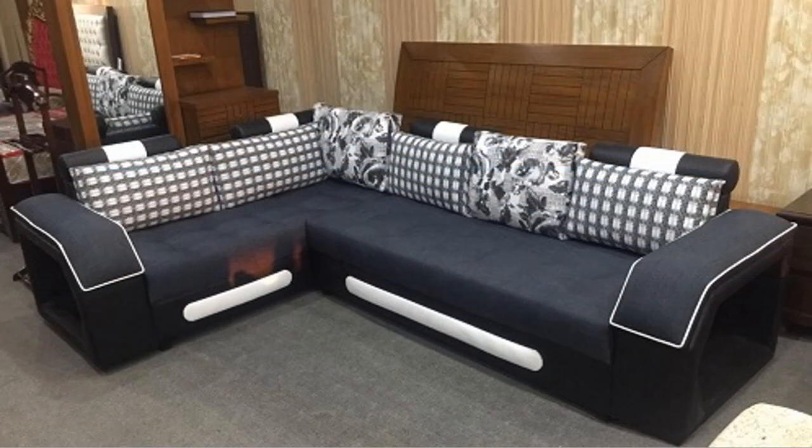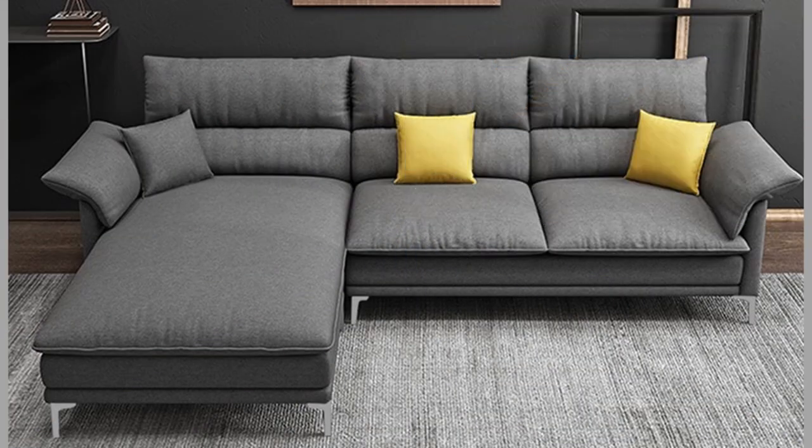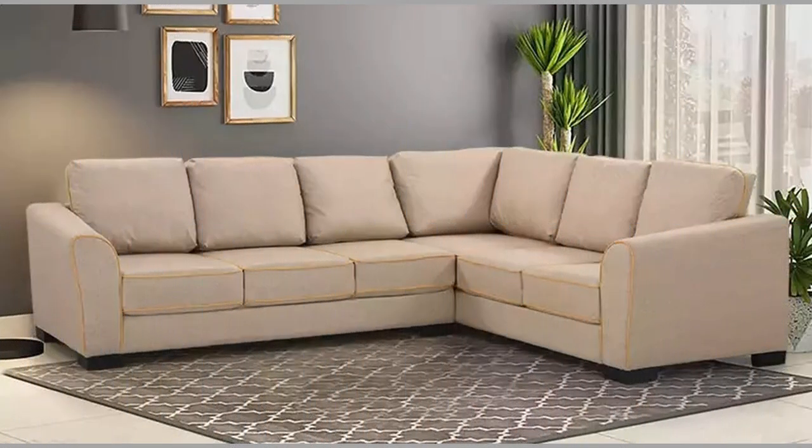You can also use rooms more fully if they have an awkward layout in terms of doors, windows, and radiators by maximizing the usable wall space.